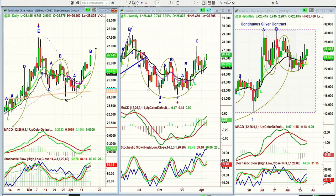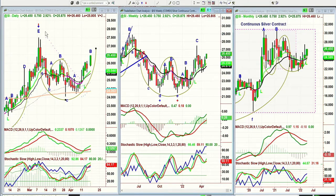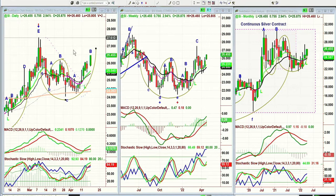Does it go to a leg D in the weekly chart? That'll happen if it goes above the previous high of the 8th or so of March. And that means the week of the 11th, it had a high of 27.49. And it's at 26.45. Now it's got about a dollar to go. I'd be looking at that. And I had a question: could you please just do that? Yes, I'll just do that.